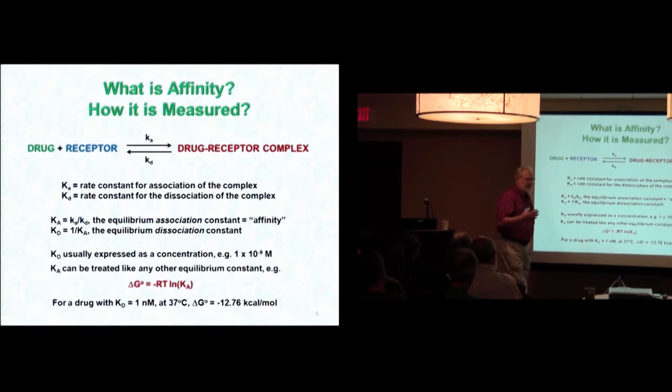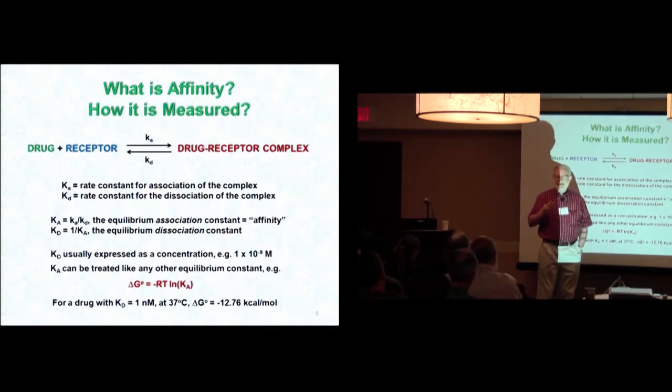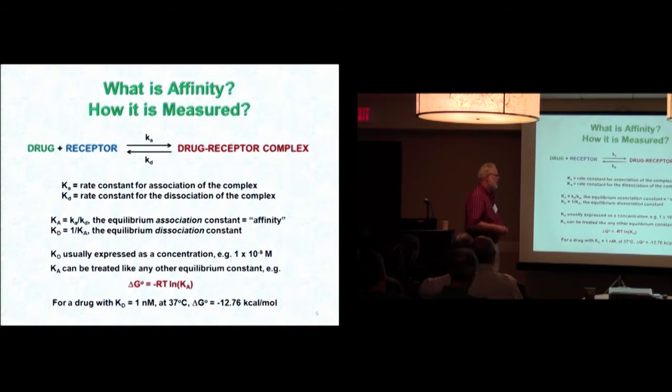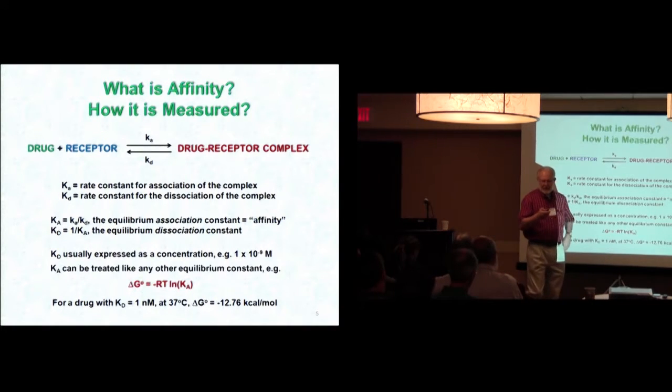So if something has a 1 nanomolar affinity, that's 1 times 10 to the minus 9th. That's the Kd, whereas the affinity is 10 to the 9th, so it's the inverse. So when people say the affinity is 1 nanomolar, that means that at 1 times 10 to the minus 9th molar, half of the receptors are occupied.